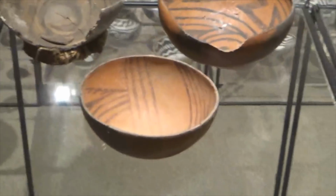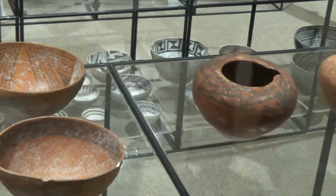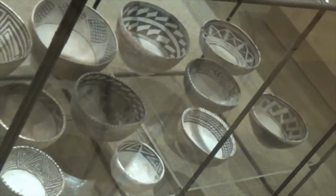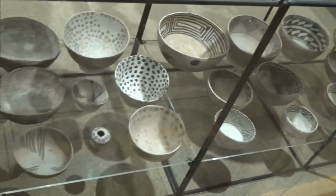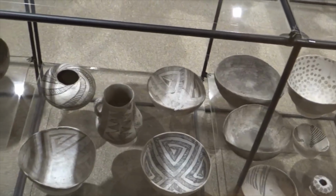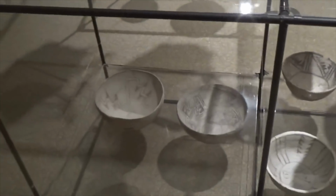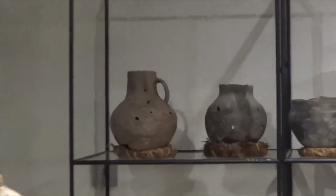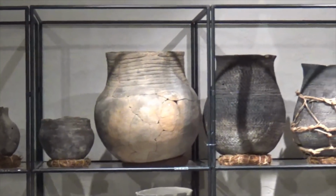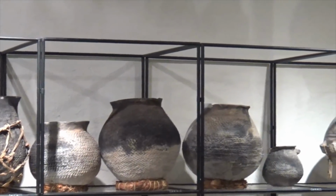And this is the red Basketmaker II, is what they call this, which is probably the oldest. Some of the oldest stuff in red. And then we go down here. If you get a chance to come out here, this is a must-see in Blanding, Utah. And these pots range from 18 inches to 2 feet high.